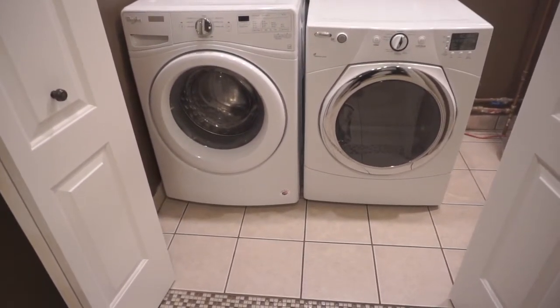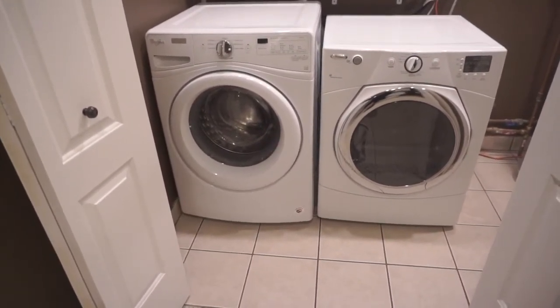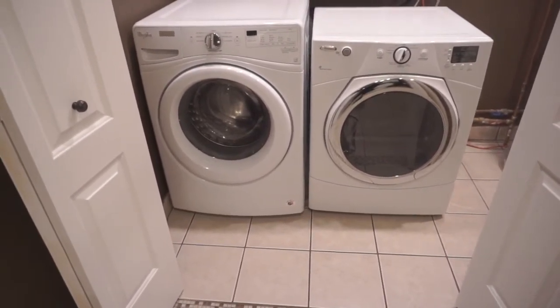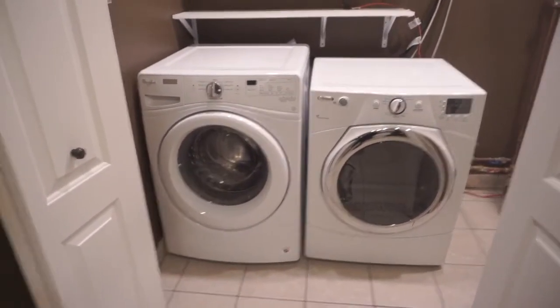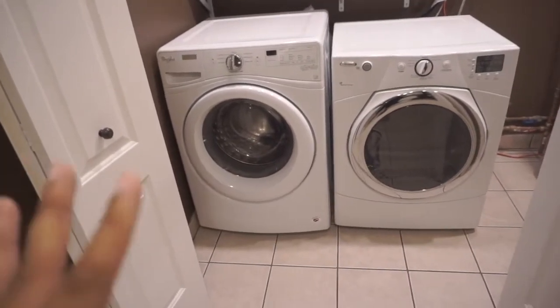These 2 laundry machines are staying, which is super nice. Eventually, I don't want to be too picky because I should be very grateful that I get to keep these, but eventually I want to get a top loading washer because they're a lot easier to keep clean and I like them better. But for now, I'm very grateful to have this so I don't have to buy another one.